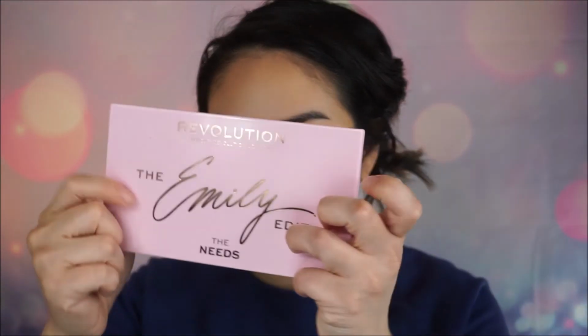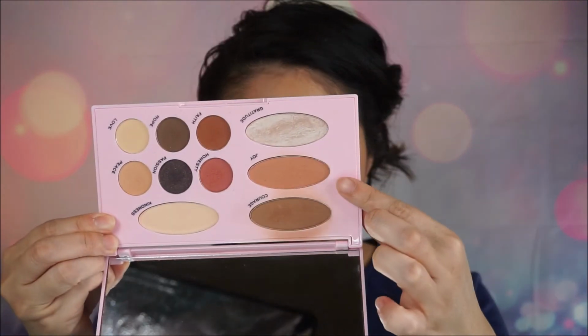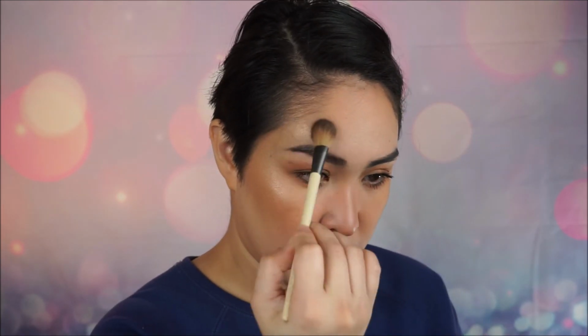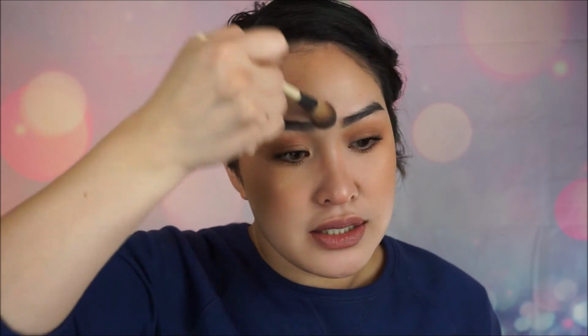But if you do have this palette, you can use the blush that's in here. It also has a similar color, and you can also use the bronzer that was in here and then finish it with the highlights, and your look is done. But for today, I'll be using a different highlight. I want to use the Wet n Wild Gold Bar today because I'm gonna go up a little bit here. So I'm gonna light. Oh yes, yes, honey.